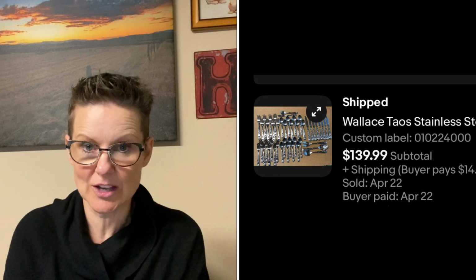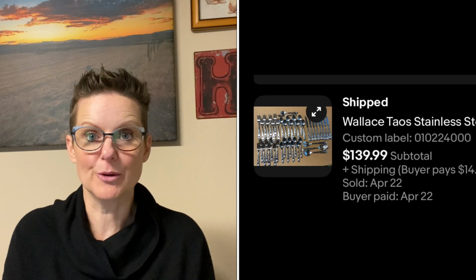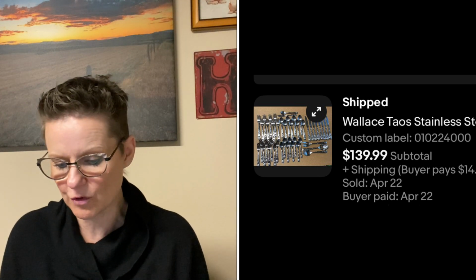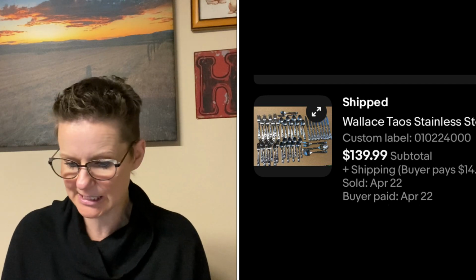The brand is Wallace, and the pattern is called Taos. These were stainless steel. I got these for free, actually, from my parents. You might recall they gave me 2 sets. One was by Rogers and one was by Wallace. Now the Wallace has sold for $140, and that gave me $119.97 in my pocket. Those took 6 months to sell. Very nice. Thanks again, Mom and Dad, if you're watching.